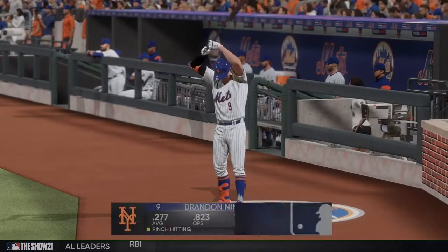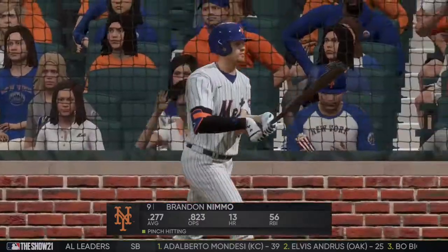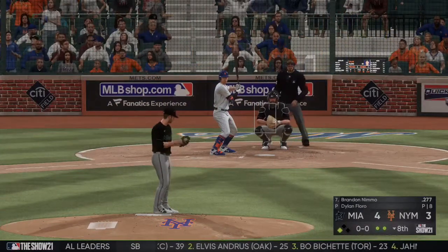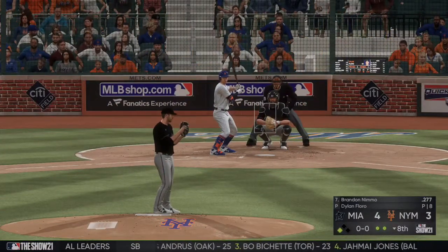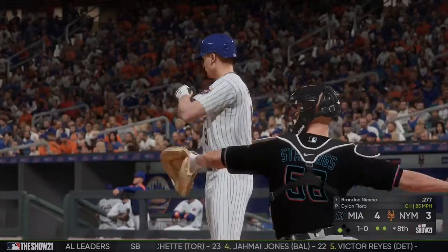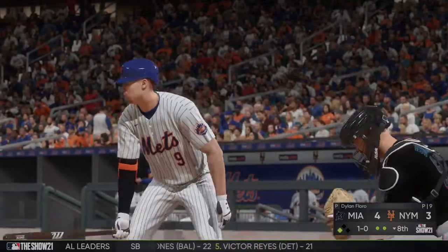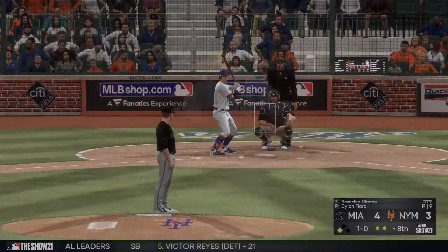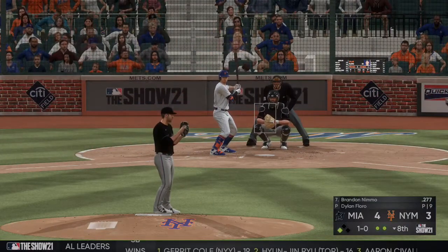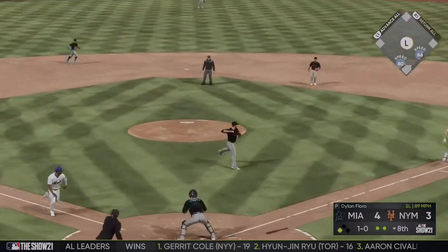Brandon Nimmo will come on to pinch hit here in a big spot. Number 9, Brandon Nimmo. Now the first pitch. Not close with the off-speed pitch taken for a ball. They'll check in here at .277, 13 home runs, 56 runs batted in. Little chopper back to the mound.